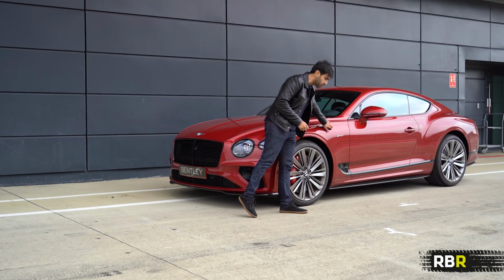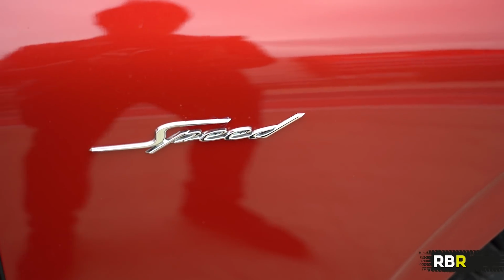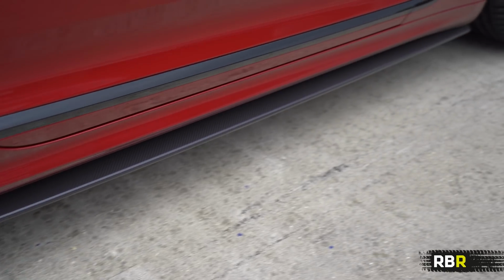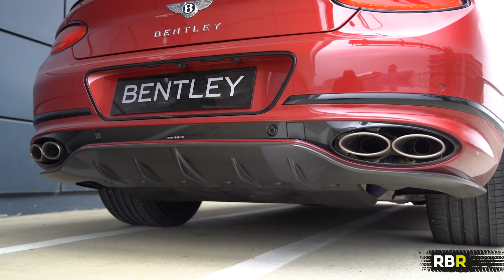And you'll also find a discreet Speed badge here on the side, which looks pretty damn cool. The front splitter is pretty obvious. Again, it's a sign of the Speed. We've got the side sills as well, which have a nice little chrome Bentley logo right at the end of it, and a unique rear diffuser as well.